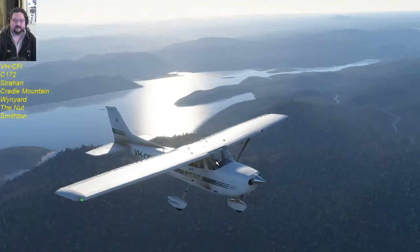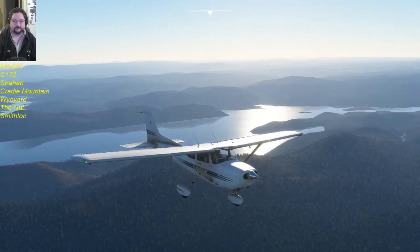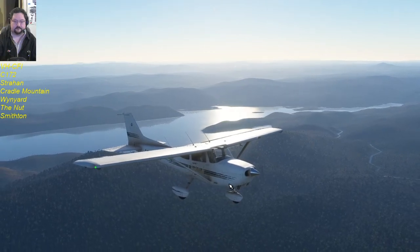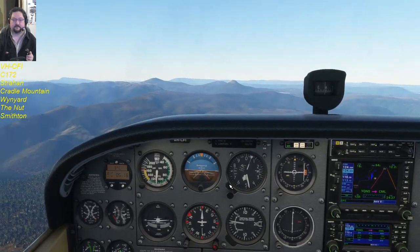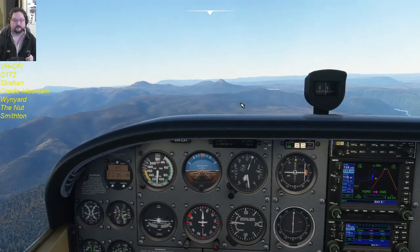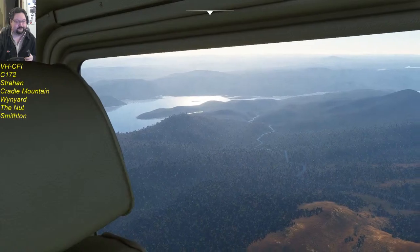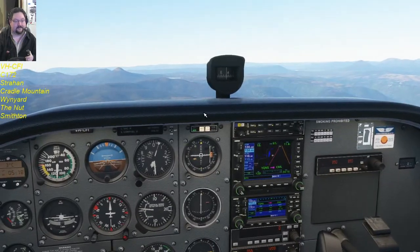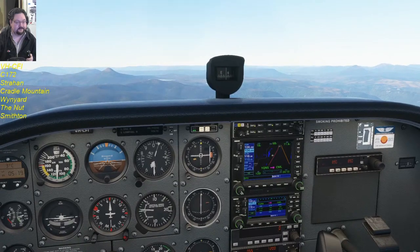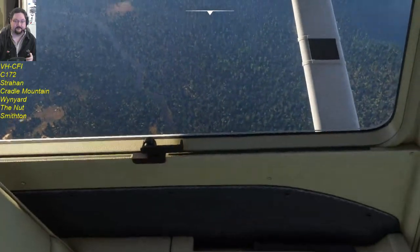That's what it looked like from the outside. Very nice, Lake McIntosh over there. Not a road to be seen. How do you get to Cradle Mountain? Well, you walk. You walk and you walk. I wonder if anybody kayaks up here. There's a few rivers.